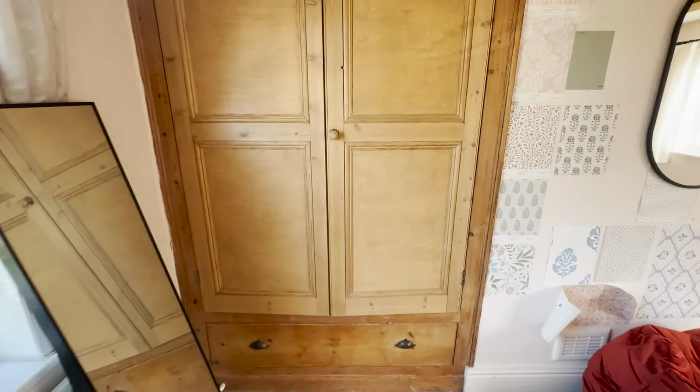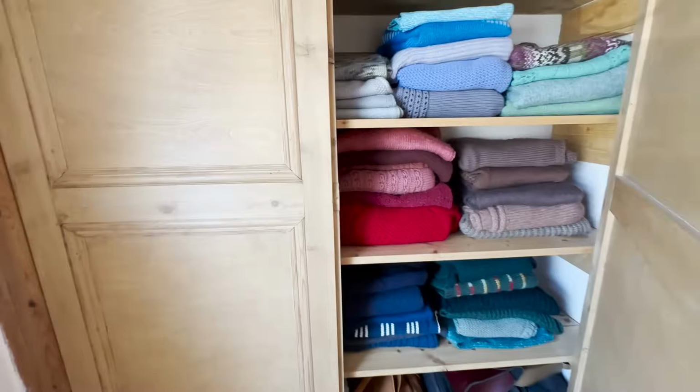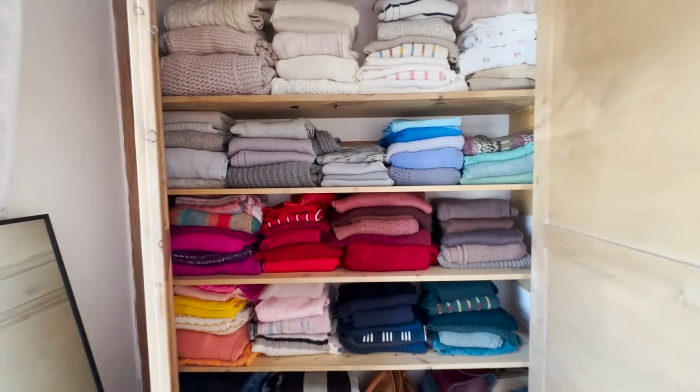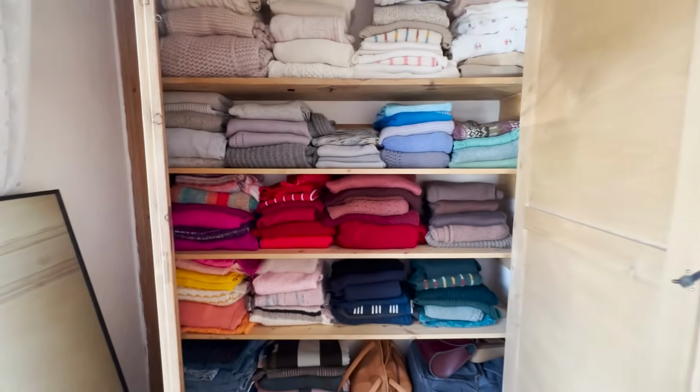And yet another feature of this house that was not shown on the photos is this wardrobe here. A big built-in wardrobe. Which of course, my first thought was to fill it with all my knitwear. Filmed a little reel of that the other day. Oh, that's in the way, can't open it any further. You get the idea.